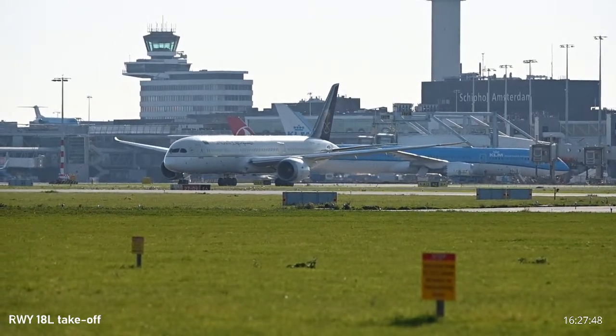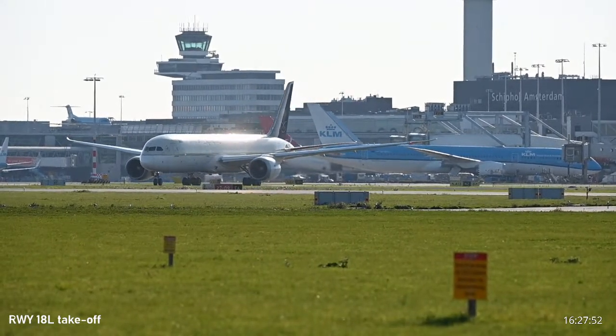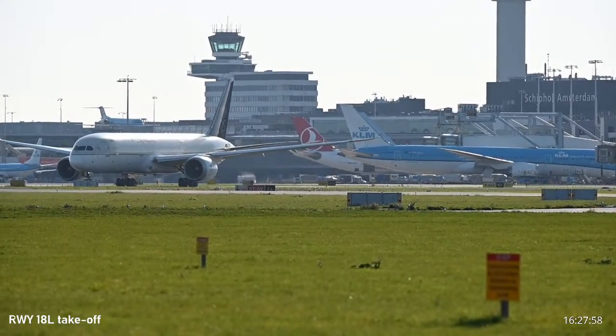Longest flight, I think that was about 12 hours and 18 minutes or something. One of the longer flights we did was a flight from Zhengzhou, China to Chicago in one go.